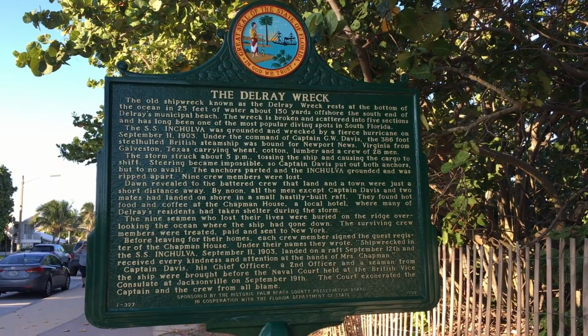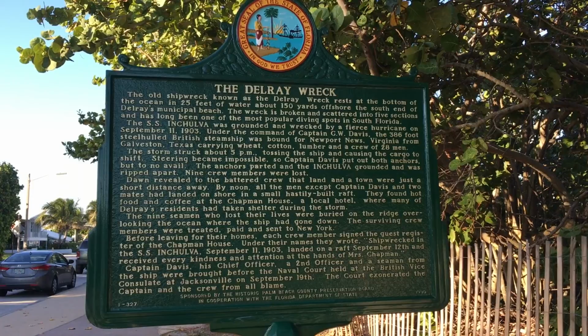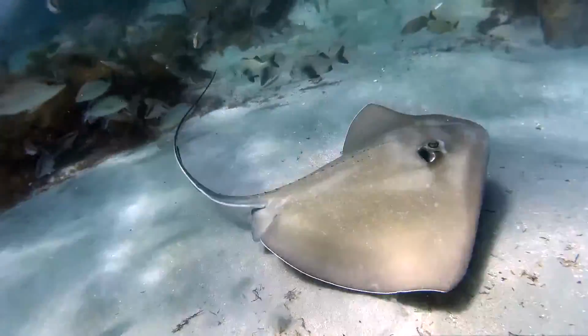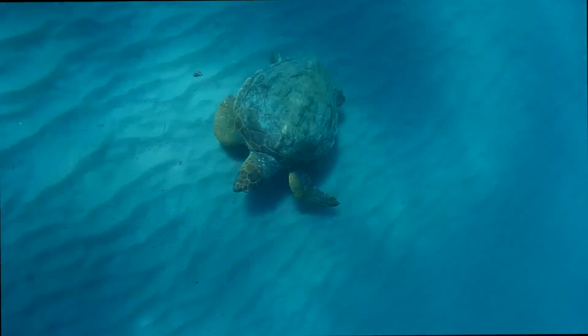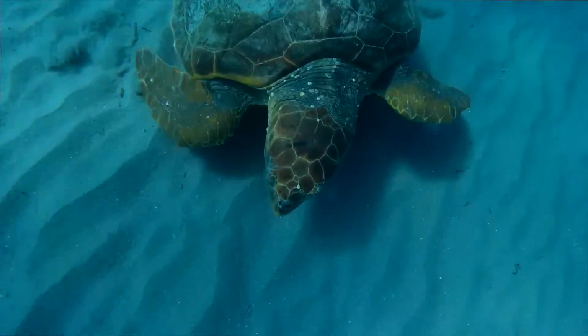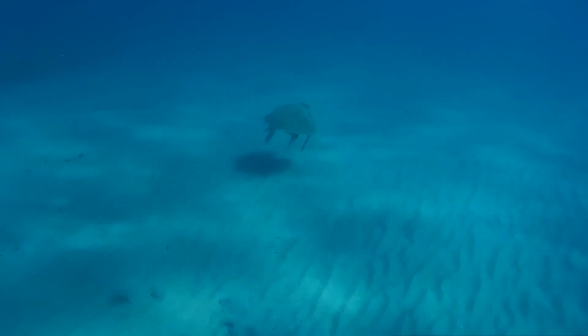The Ancholva, known as the Delray Wreck, lies in about 20 feet of water 150 yards off the south end of Delray's public beach. Here on the north end, known as the Ribs, we find a stingray. I've dove the Delray Wreck probably 1,000 times, and every time I go out I find something else interesting. I ran into this guy just in between the ribs and the hull of the Ancholva.